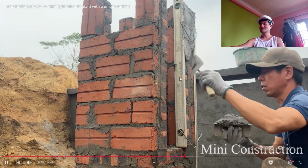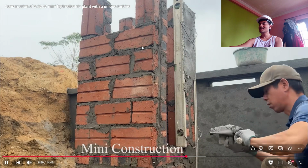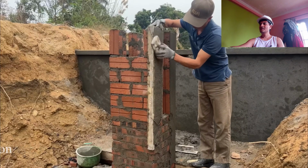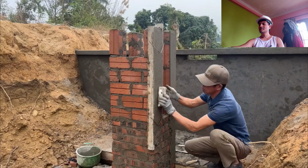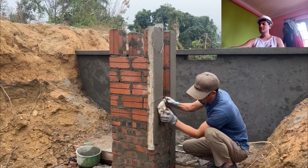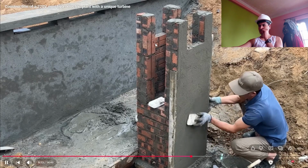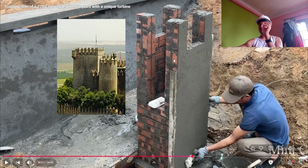This looks like a mini chimney, not gonna lie. Although I know it isn't, but structurally it does look like that. This looks like one of those medieval castles, one of the compartments of those mini castles. You know what I'm talking about.